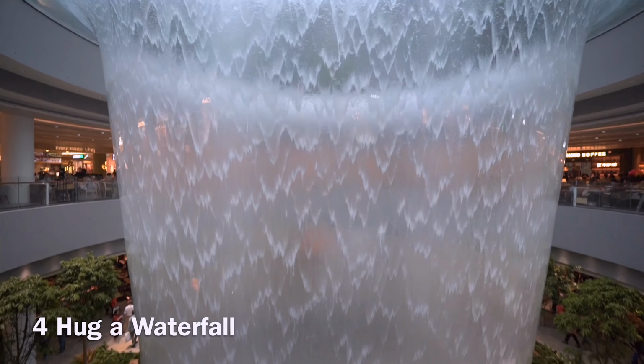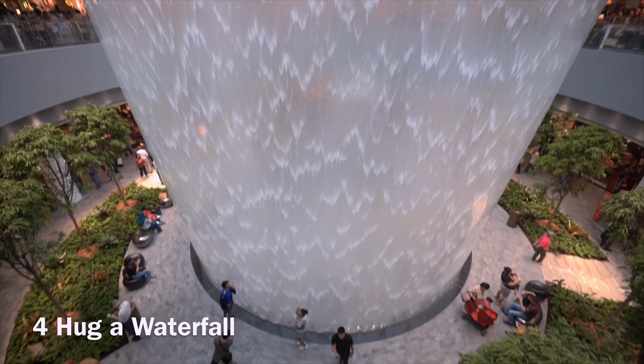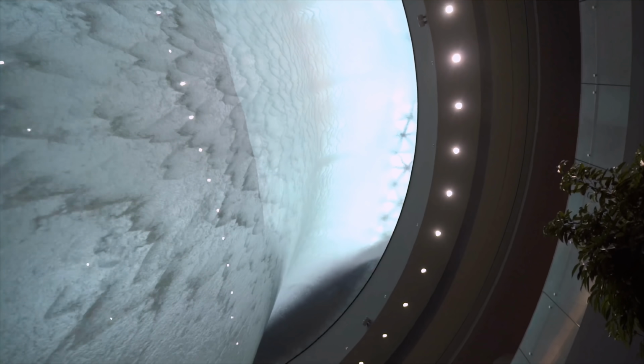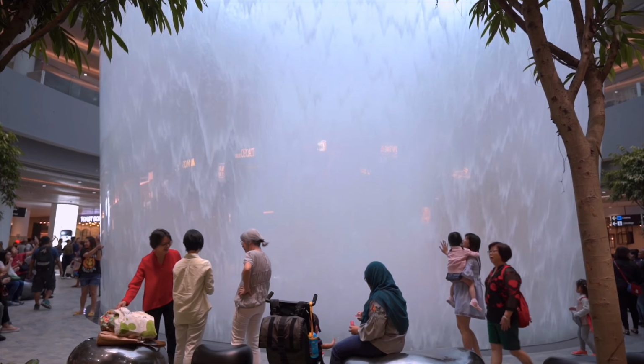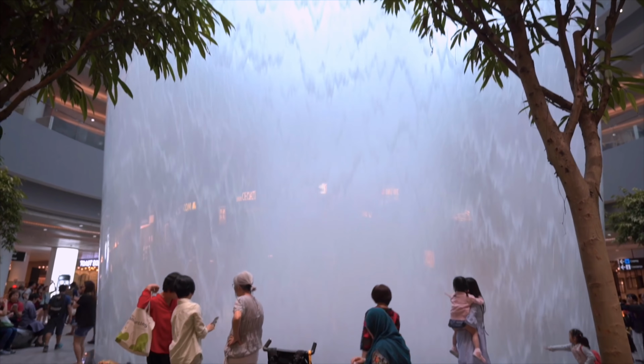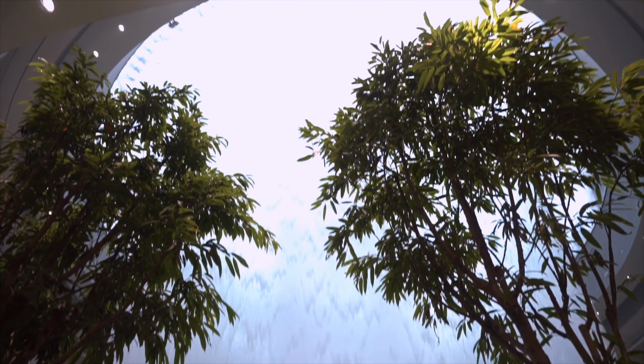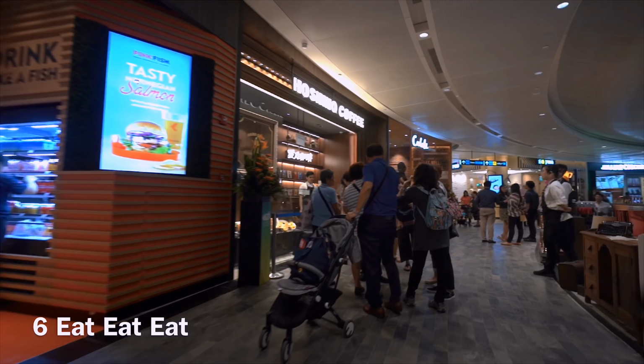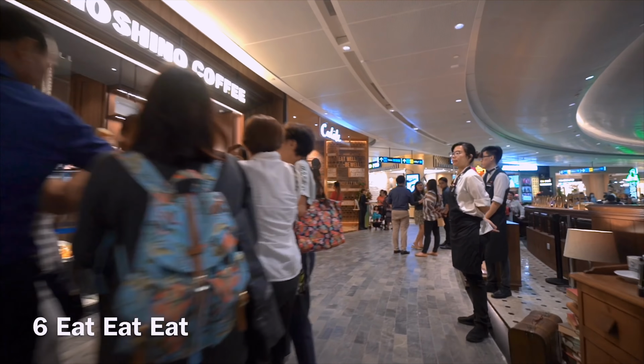Head to the basement to hug the waterfall without getting wet. Indulge in over 100 local and international food options at the Jewel.